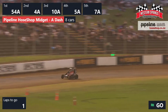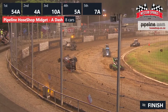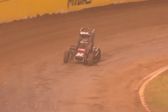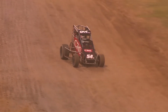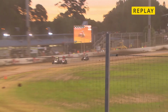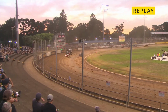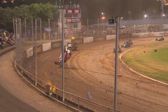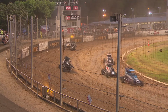Plenty in the 50 with some of the favourites not even making it. And big tumble for Mosen and Brett Morris Jr. So Mosen, having had a run out of Midas turn number 2, got up the inside of Brett Morris Jr. As we look on the big screen, Mosen up the inside, it was right rear to left rear contact, and that was what sent those 2 drivers side by side and on a tumble. And unfortunately for Brett Morris Jr., it's the 2nd time this year he's found himself down in that same position.